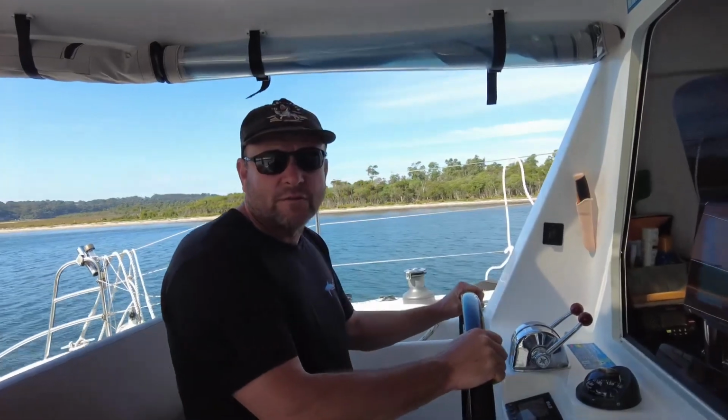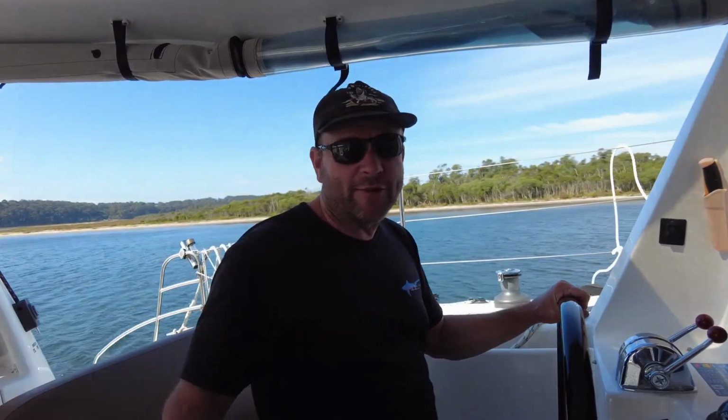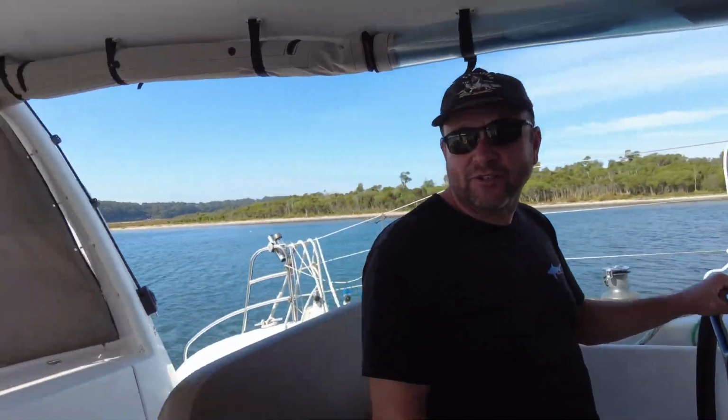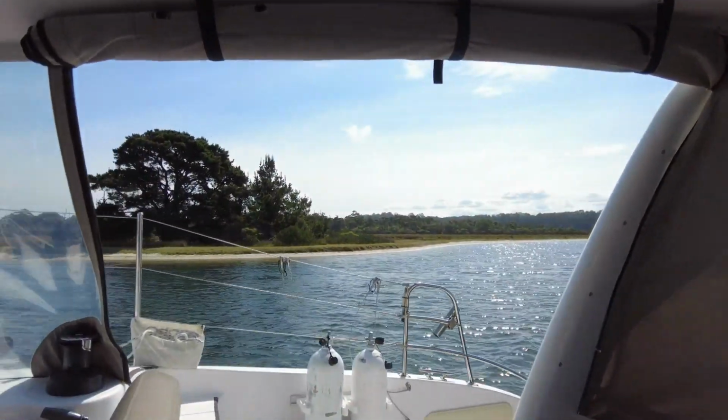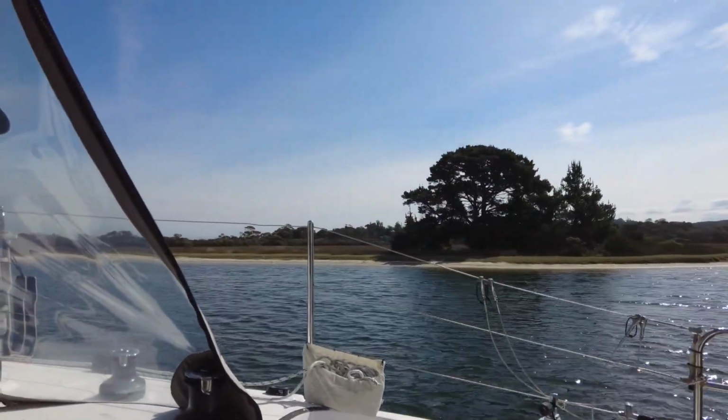You've got Fraser Island just there. It's mini Fraser Island, not the one in Queensland. But it's a sandy island. They reused a lot of the names as we've been going around, so yeah, this is Fraser Island.